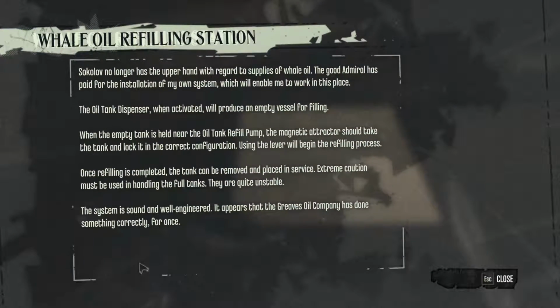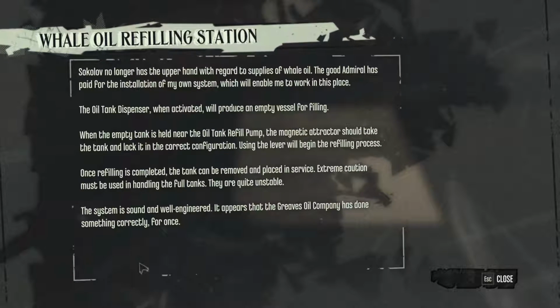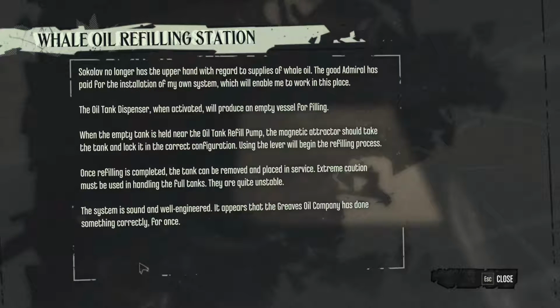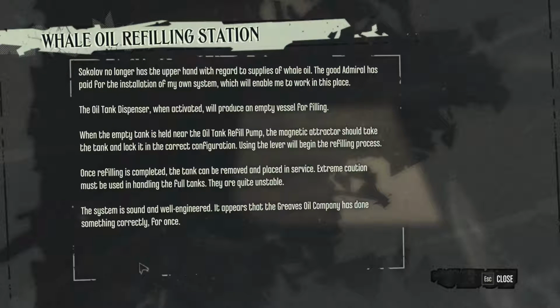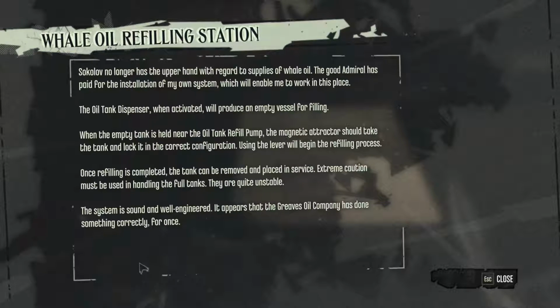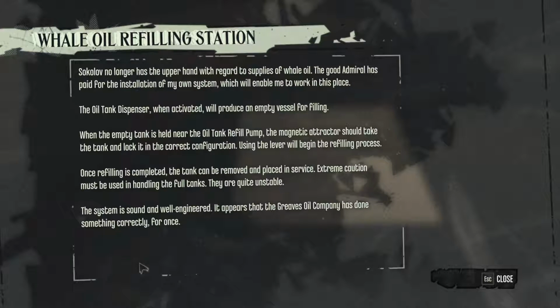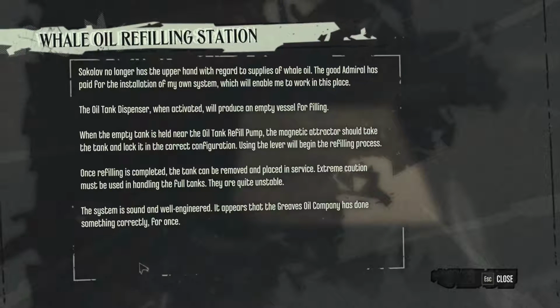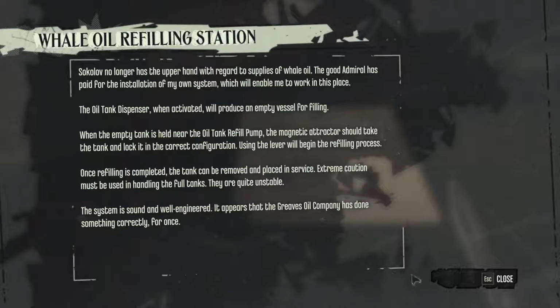Slovak no longer has the upper hand with regard to supply of whale oil. The good admiral has paid for the installation of my own system, which will enable me to work in this place. The oil tank dispenser, when activated, will produce an empty vessel for filling. When the empty tank is held near the oil tank refill pump, the magnetic attractor should take the tank and lock it into the correct configuration. Using the lever will begin the refilling process. Once refilling is completed, the tank can be removed and placed in service. Extreme caution must be used when handling fuel tanks. They are quite unstable. The system is sound and well engineered. It appears that the Greaves Oil Company has done something correctly for once.